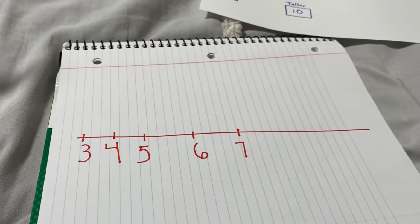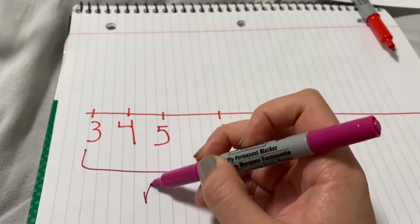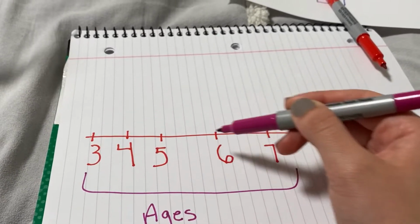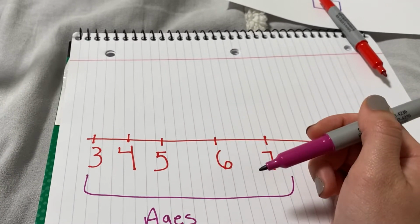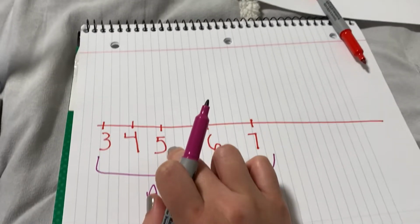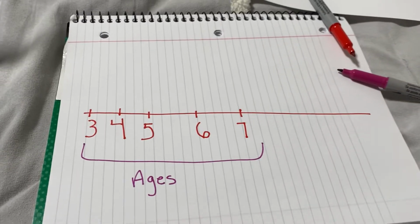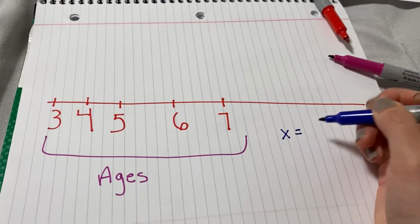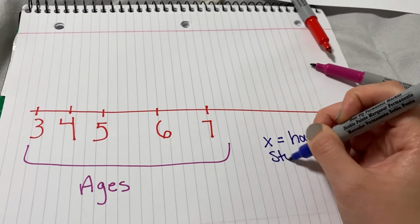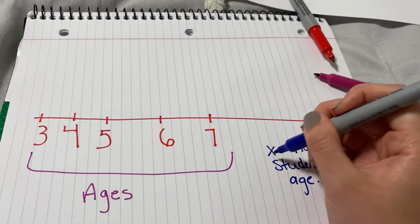I'll do it in a different color to help you guys out. This is the age, right? The ages, which is important. Okay, and now we need to know how many kids have each age. So the X, remember, the X represents how many students are 3 years old, how many students are 4 years old, how many students are 5 years old, how many students are 6 years old, and how many students are 7 years old. So the X here, I'm gonna do another color. The X here equals how many students are this age. That's basically what the X represents.